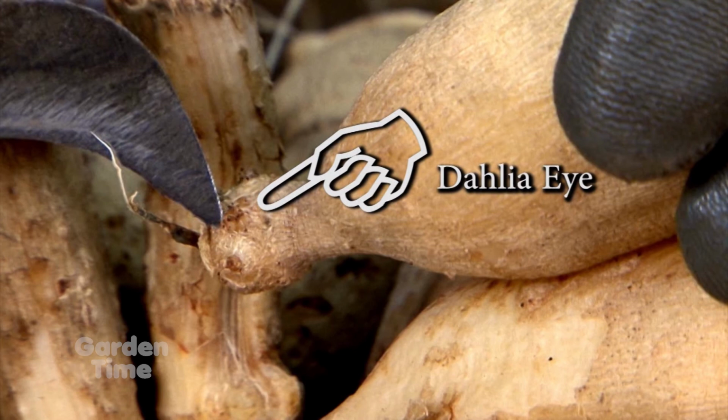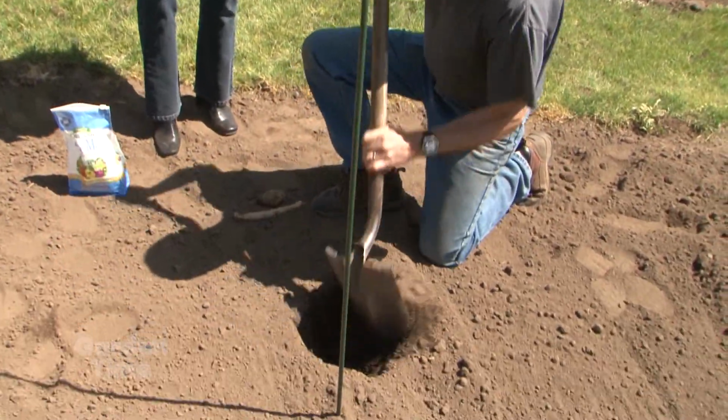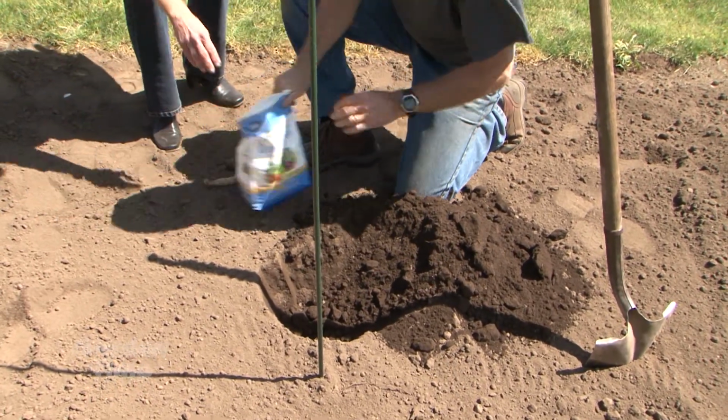All right. Are you going to show us? Can we dig a hole and put one in here? Yeah, I'll just get the shovel here. So if we don't have Canby soil, which is so gorgeous, add some compost in? Yeah, just be careful that the compost is not too high in nitrogen.